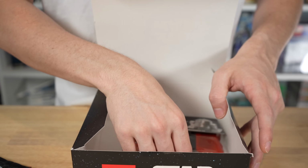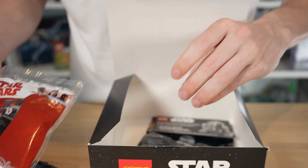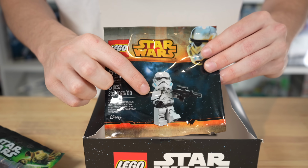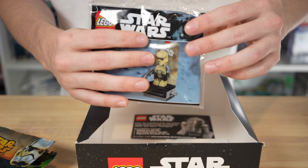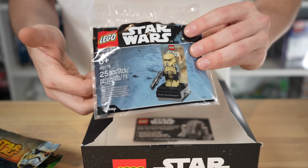The DJ poly bag. Unsurprisingly, a character nobody cared about. Then we have a Stormtrooper polybag, Stormtrooper Sergeant, I believe. So yeah, he's even got the little pauldron there, so that was a nice one. And then another one of those Scarif Stormtroopers. Again, like a $30 polybag nowadays. They were just giving them away back in the day.